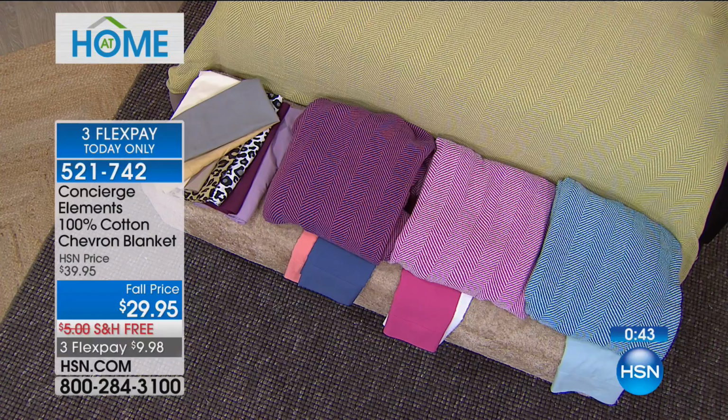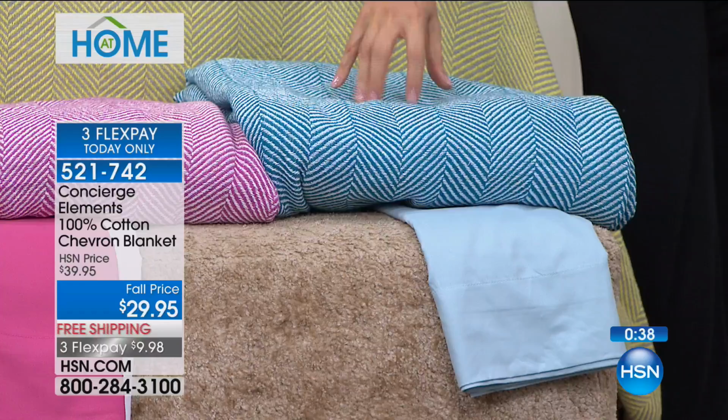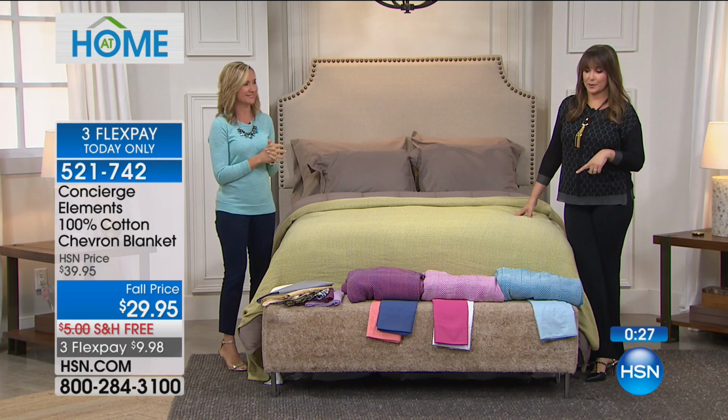So the teal with the white, that's another great one. You know, we always have sheets that work with that. And even if you just put that with white, it'd be pretty. Gray, you're gonna have fun with that. Okay, we're gonna wrap these up and get them to you. That's a very popular blanket. You're recognizing the cotton and the pricing.